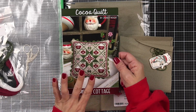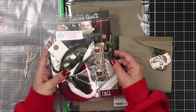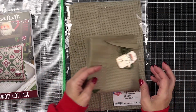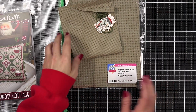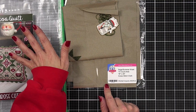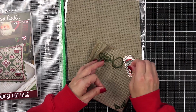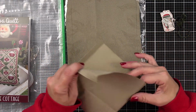So super cute. I started this one. This is Cocoa Quilt. There's also a Cocoa Quaker, and I have the floss pack for both. And then I finally, I think, found the fabric that I really like. So this is Sage Summer Khaki 14 count Aida. This is from Fat Quarter Shop, but I think Primrose Cottage may also sell it. It is a pretty dark color, but I'm finding that especially for these Quakers, it looks really nice.